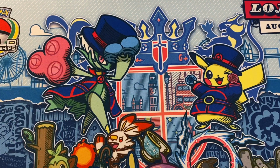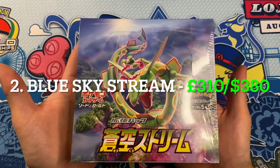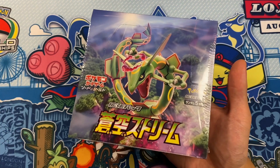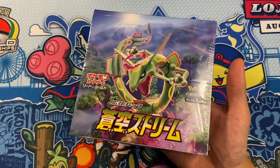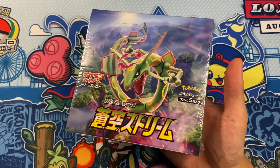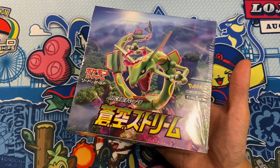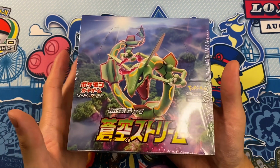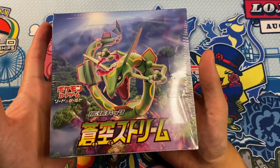I'm gonna go straight on to number 2 now, because I have it right next to me. Blue Sky Stream. I've already done a full video analyzing why this set is S tier, but this is sort of like a double whammy again, where you've got so many S tier cards. You have the Dragonite alt art, Rayquaza V alt art, you've got the Rayquaza VMAX alt art. Then you've got the trainers, you've got the Shauna, you've got the Zinnia. And just the fact that this box is so rare, because I don't think they did a proper reprint of it. It came out right after Eevee Heroes, so I think people didn't care about it as much.